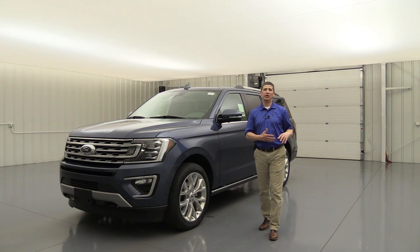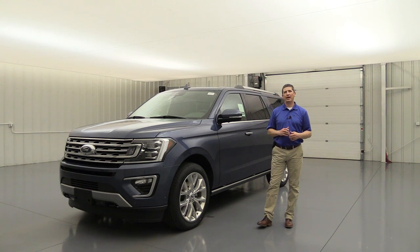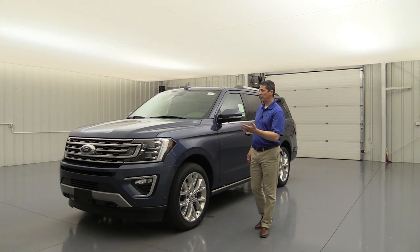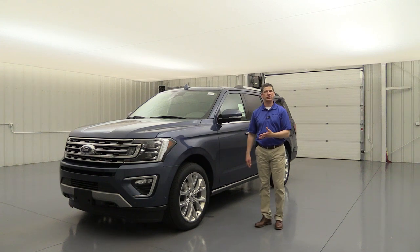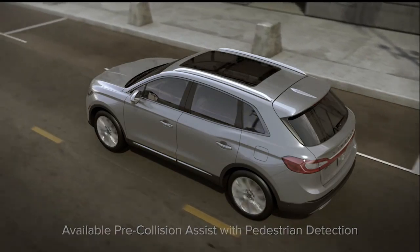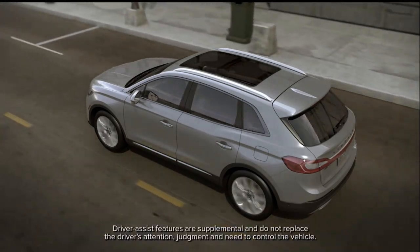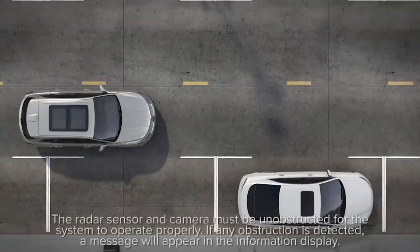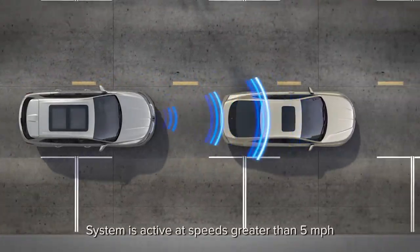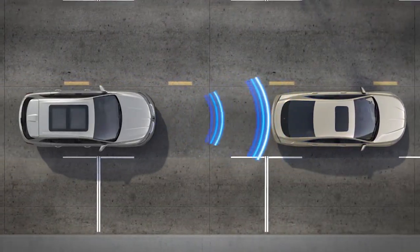This is a package you see on the Expedition XLT as well, but the driver assistance package includes five great features. The first one I'll talk about is your pre-collision assist with pedestrian detection and forward collision warning. So that is going to be able to detect if there's someone in front of you who stopped or is going much slower than you and you're going too fast, you're not going to brake in time. It's going to alert you with a series of lights on the dash and tones that you need to stop, and will initiate brake support for you as well.